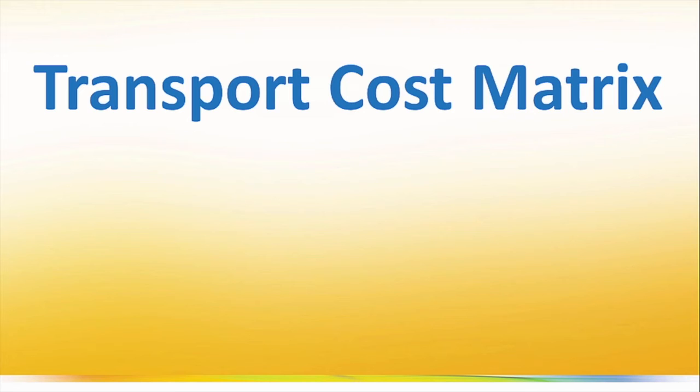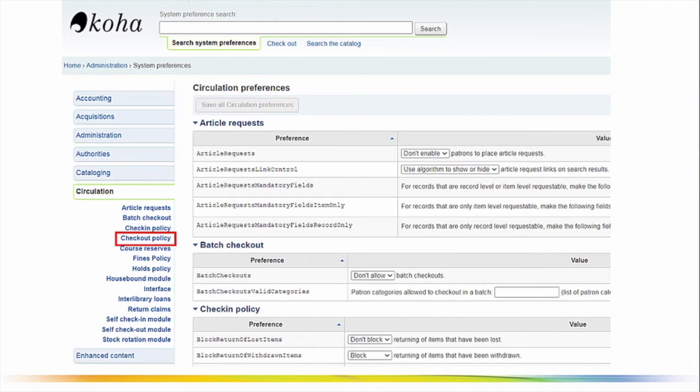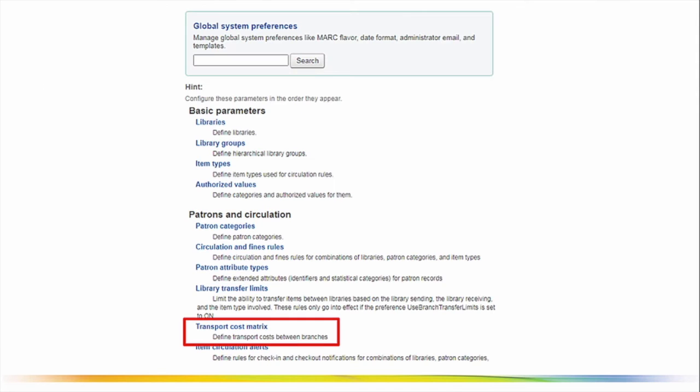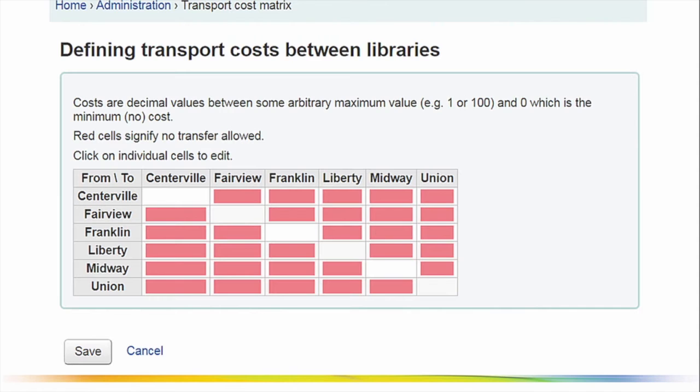So the first thing we need to do is enable it. We go to Administration, Global System Preferences, Circulation, Checkout Policy, and here we choose Use Transport Cost Matrix and set this to Use. If you go back to Administration, you can load the Transport Cost Matrix. You are presented with a grid, and just like static holds queue weight, you are going to rank your libraries.